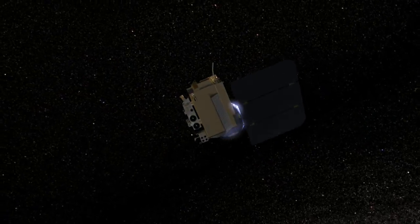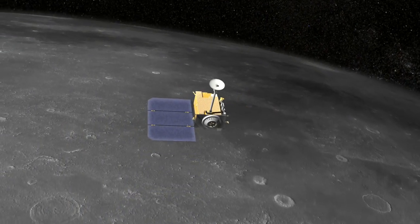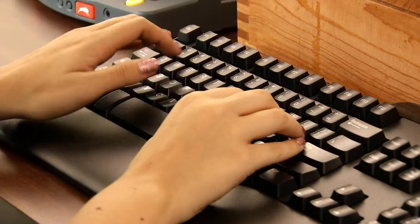So as you can see, operating a lunar spacecraft is a different sort of driving experience. You may have been thinking this, but it actually involves this.